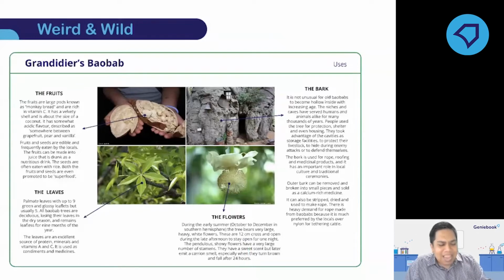I don't think so. Okay, now the important part of the tree, the bark. It's not unusual for baobabs to become hollow inside with increasing age. The insides are actually hollow because the water has evaporated, right? Most of the water is evaporated, so it becomes hollow. Some people actually live inside the trunk of this tree. Okay, they live inside. So you see, it has served humans and animals for many thousands of years.